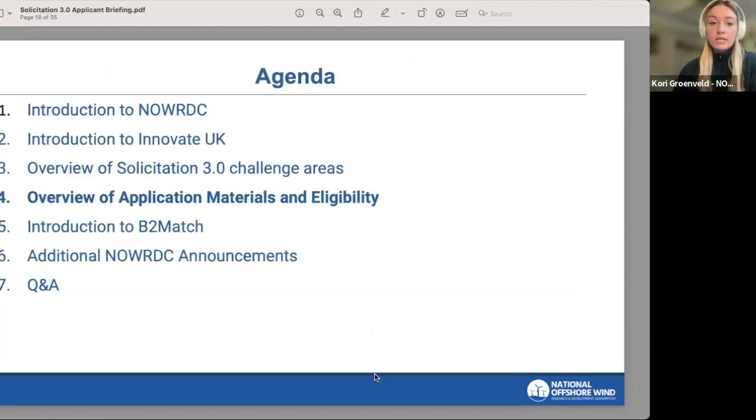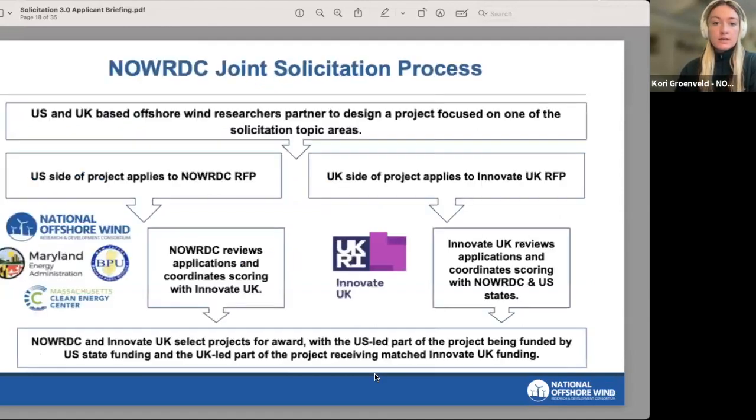So then moving on to application materials and eligibility. So this is the joint solicitation process that we're going to be running. So US and UK-based offshore wind researchers will partner to design a project focused on one of those solicitation topic areas I just mentioned. And then they will apply to distinct application processes. So the US side of the project will apply to our NOWRDC RFP. This is all linked on the solicitation page on our website. Then the UK side will apply to the Innovate UK competition and go through those distinct processes.